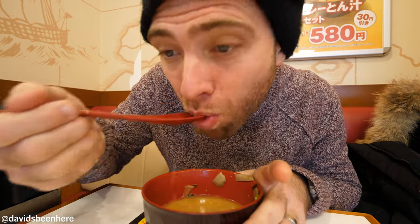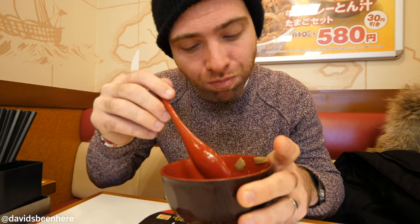Oh, man. It's like the ultimate miso soup. It's really, really good. It's a really big miso soup. It's like a miso soup on steroids with the amount of things that are in here. And once you finish all the ingredients, then you just slurp on it.